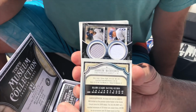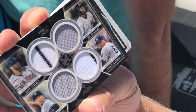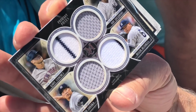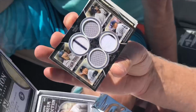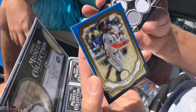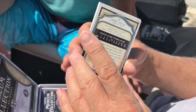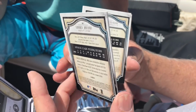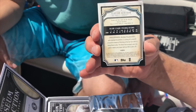Here we go. Looks like the quad relic. It looks like Yankees. Sanchez, Tanaka, Gregorius and Betances. Yeah, quad relic, numbered out of what? It looks like 99. No Judge, but it is Yankees. Yeah, there's a Kutch. And there's a McCutcheon blue out of 150. Oh, I'm liking this already. Ohtani rookie. I'm liking this. That's cool. I like that. That's good.